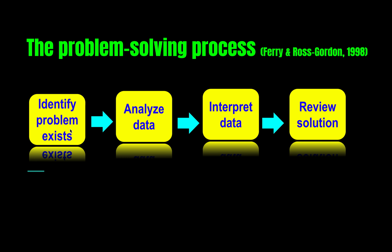Now, from that problem, the next thing that we do is we analyze the data. So how do we analyze the data? Analyzing the data would be looking at the existing problem. And then after looking at the existing problem, maybe what we can do is we try to interpret the data. So after analyzing, we can say, oh, there's something wrong in the data. That's why we do have a problem. And then reviewing the solution. This is actually difficult to understand if we just look at the arrows. But let's make it a little easier by citing an example.